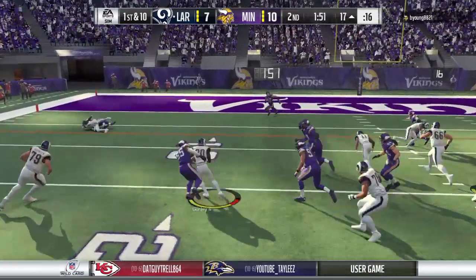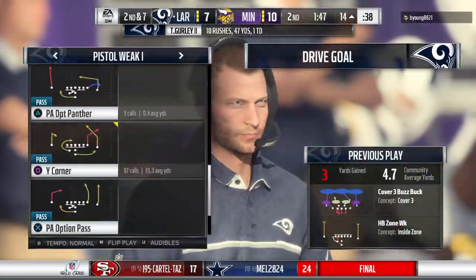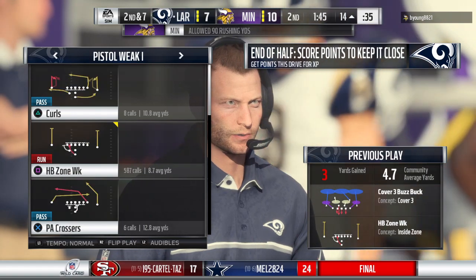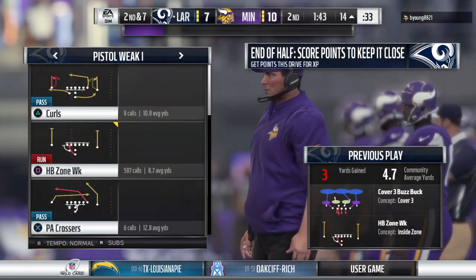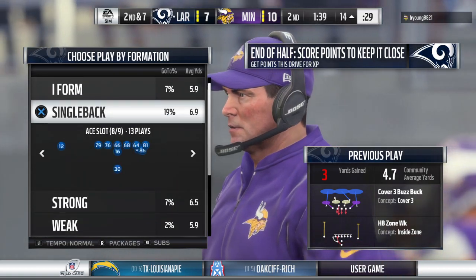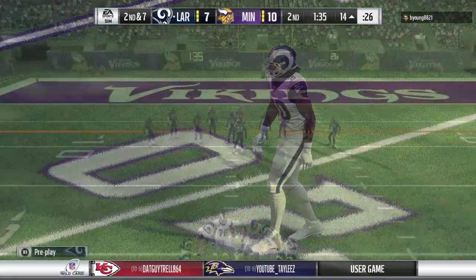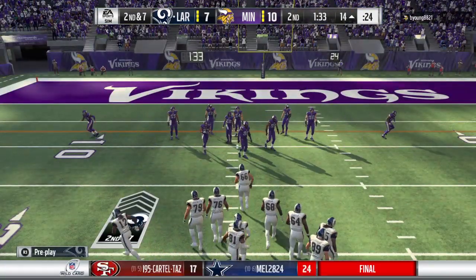Here comes carry number 10 for Gurley. He will push his way down to about the 14. 3 yards on the pickup there, and it'll be second down. Well, they held him to a short gain on that one, and it almost felt like on that first run, they were trying to just throw the jab at him. So how do you stop a jab? Get closer and smother it, just as they did on that last play.